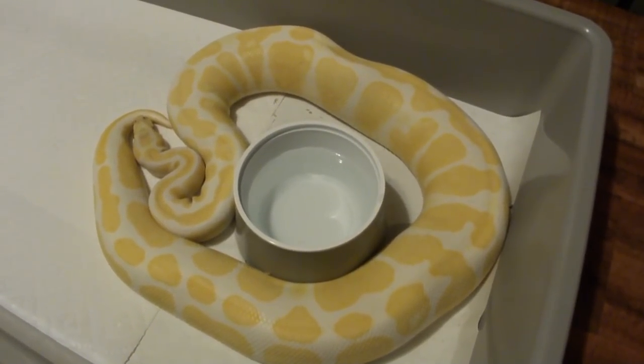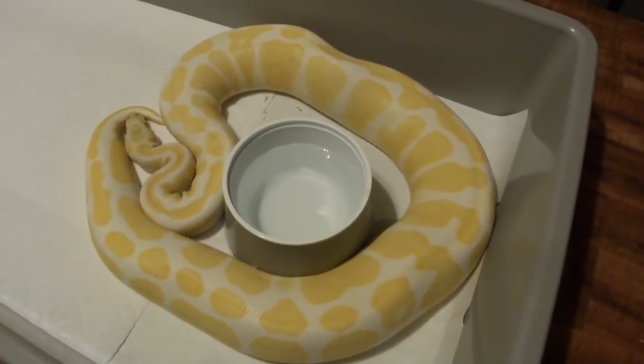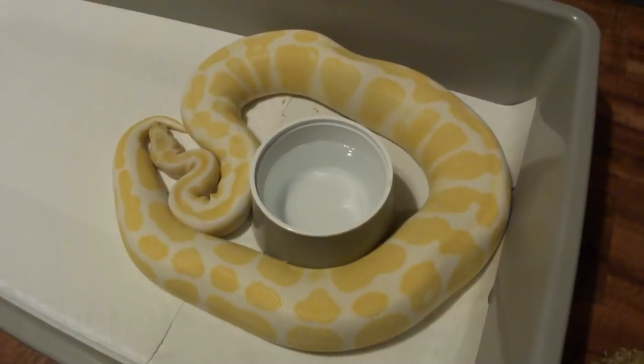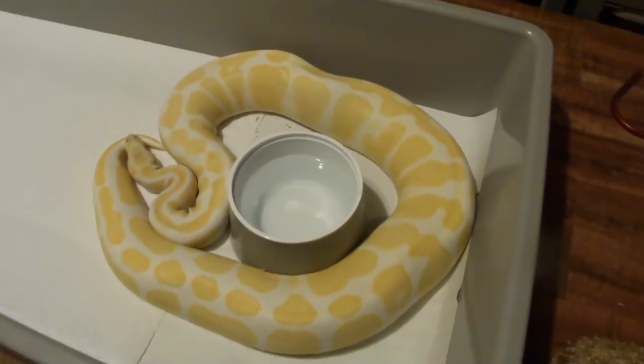which should be interesting. I'm hoping to hold back some of the het pieds, breed them back to the pied, and get some more albino pieds. Yeah. Breed them back to the albino pied male. Yeah. If you can follow that.